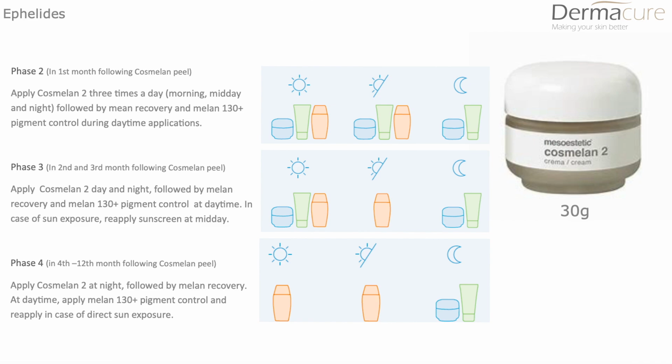So let's say if you have applied the Cosmelan 1 on Monday morning and you are very light skin type, you have to wait for 8 hours, wash it off, and then just apply the Melan Recovery and the SPF. And then the next morning again apply the Melan Recovery and the SPF, and maybe Tuesday evening you can apply the Cosmelan 2 and followed by Melan Recovery. So this is important thing to know, otherwise you can burn your skin. So it's very important to wait about a day or day and a half after the application of Cosmelan 1 before you apply the Cosmelan 2.